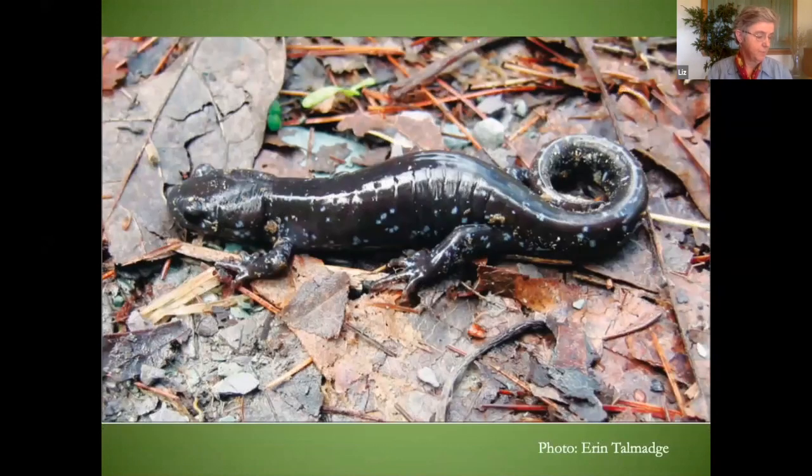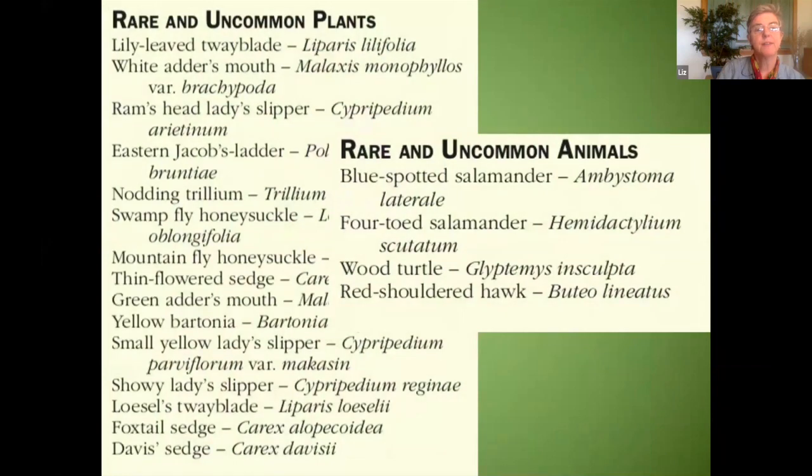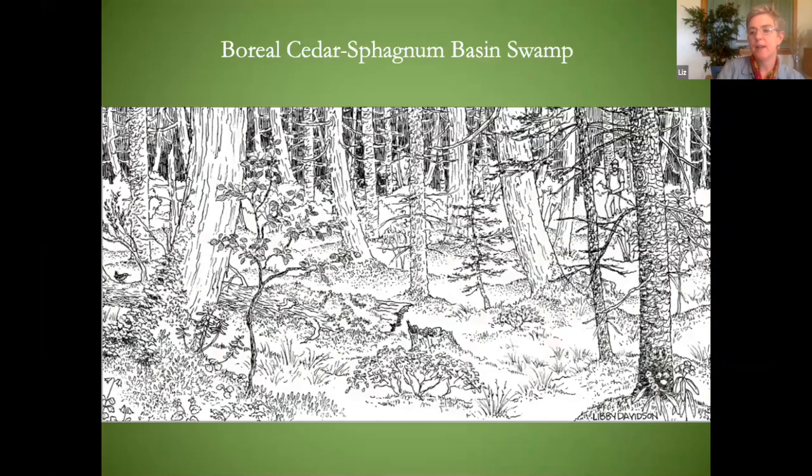In Jefferson's, blue spotted salamanders are common there, but rare generally. The rare eastern Jacob's ladder occurs there. And look, again, a bunch of rare plants and animals associated with that. And then we have the boreal cedar sphagnum basin swamp, which is a really interesting thing.